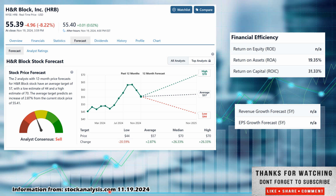Now, jumping over to stockanalysis.com, they do have two analysts that have taken a look at this. They call it a consensus sell, and I do recommend more than one source to look at for information, stockanalysis.com being one, Yahoo Finance on the previous page being another one. And the reason I recommend two, if not three or more, is so you can make sure the information you are getting is accurate and up to date. Sometimes these sites take a little while to update. Sometimes they're just wrong. It happens. So don't blindly just be looking at one source for your information on these companies. At least that's my recommendation.